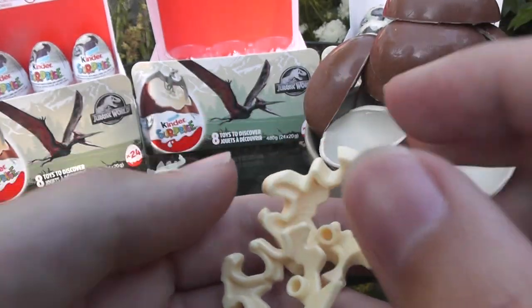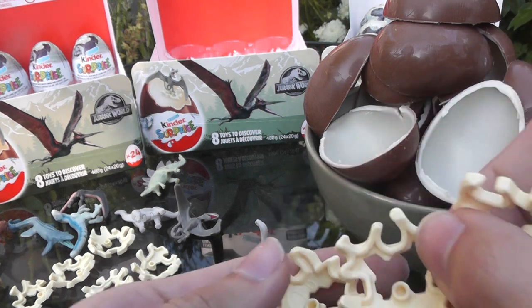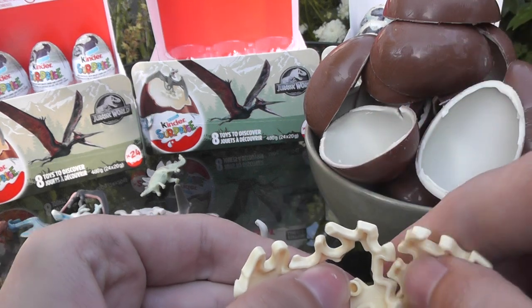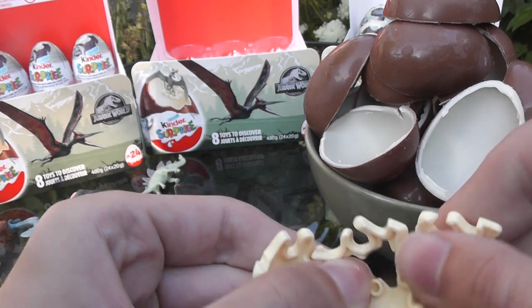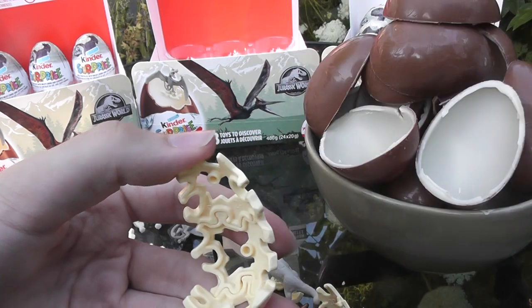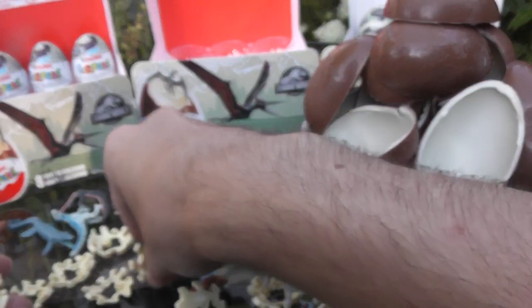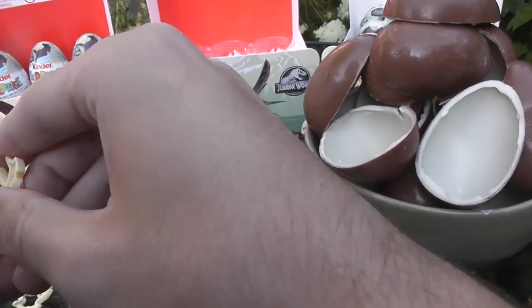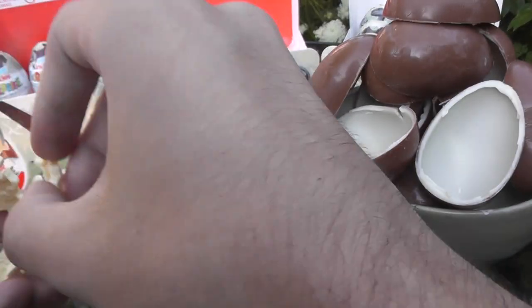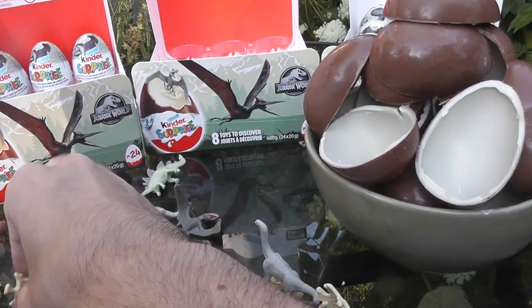So connect the A's. This is like the starting point. This is our guide. Oh, the egg doesn't stay together. Oh, yikes. Okay, so now it says B. So we got B1. B2.